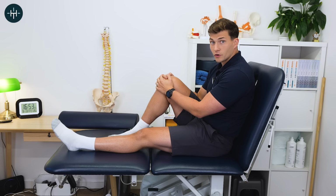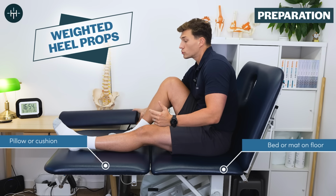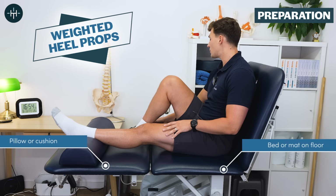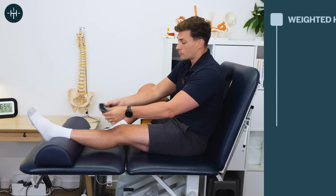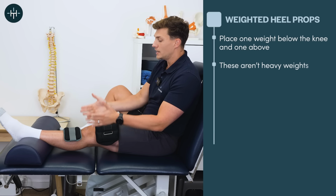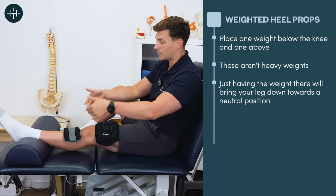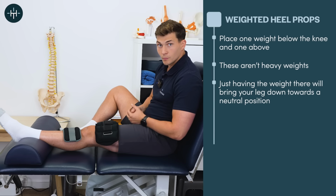So the second way to improve your extension, and this is exactly what the practitioners at the Shelbourne Clinic did, was they did something called weighted heel props, which is where again we put our leg in that position where we've got that gap underneath by just propping the heel up, and then using some of these. So these are little sandbags, they're ankle weights really, and you're going to put one below your knee and you're going to take another one and just place it above. So now we've got a little bit of weight. These aren't very heavy, probably talking a couple of pounds of weight. But just having your leg in this position, you might do this while you're watching TV, is really gently just dragging that knee down into a neutral position.